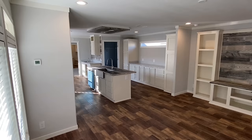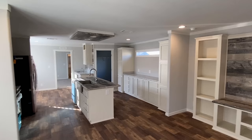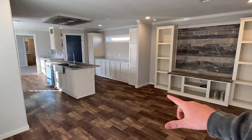I mean, it's one thing that I'm getting to tour a house in a community like this that's on the next level, but to be able to tour a single section home like this is something incredible in itself. Look, I just want to step back right at the door and look at the amount of space, the width right here. Unbelievable.